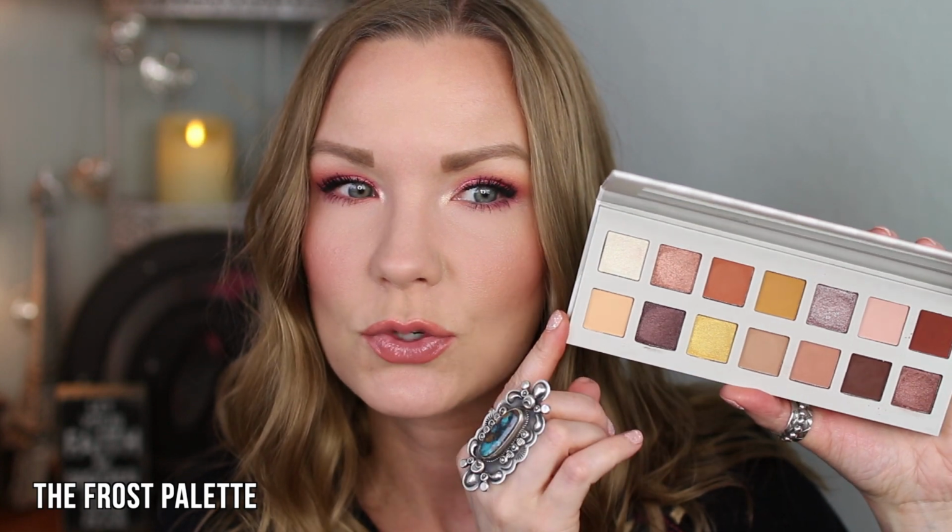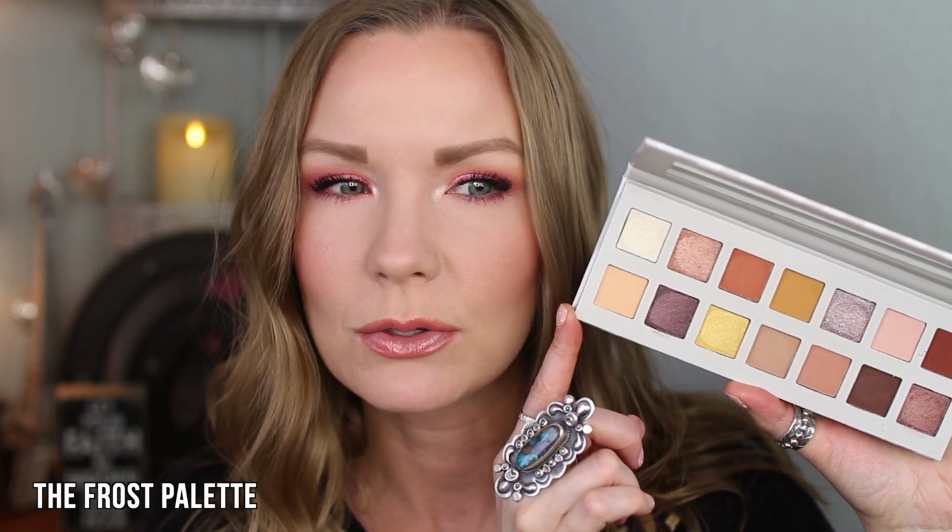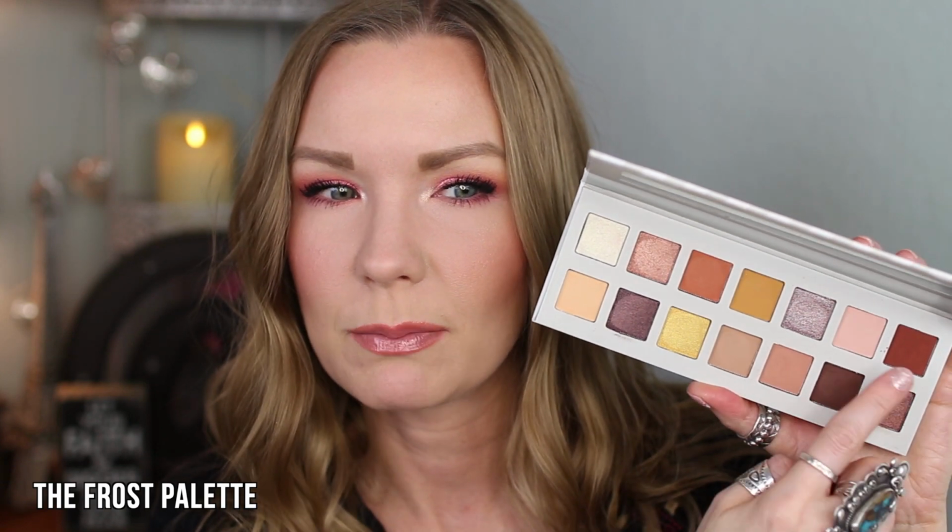And here is the color story in this one. So you've got mattes, you've got a few metallic-y shimmery shades, neutrals, mauve tones, different kind of colored neutrals. So this one's kind of a mustardy, almost Campbell type color. You've got those kind of mauve burgundy shades, some purpley tones. This one's a brighter kind of duochromy golden sort of a shade.